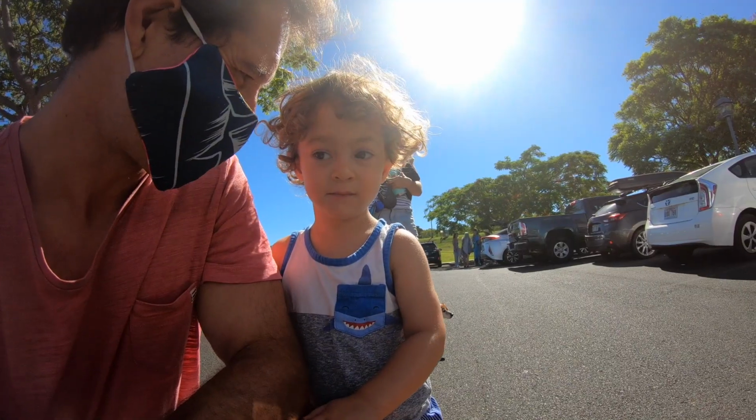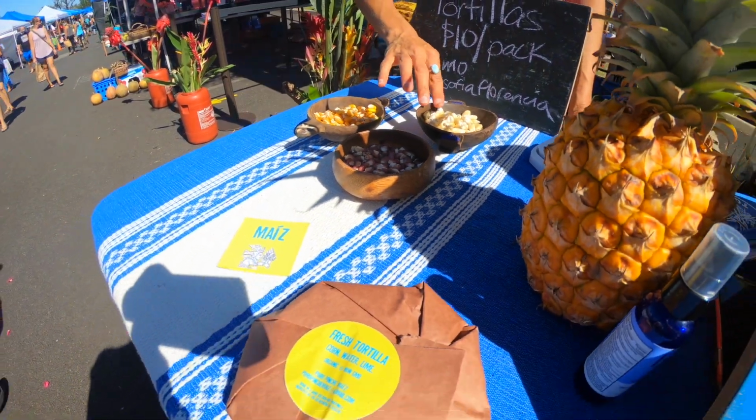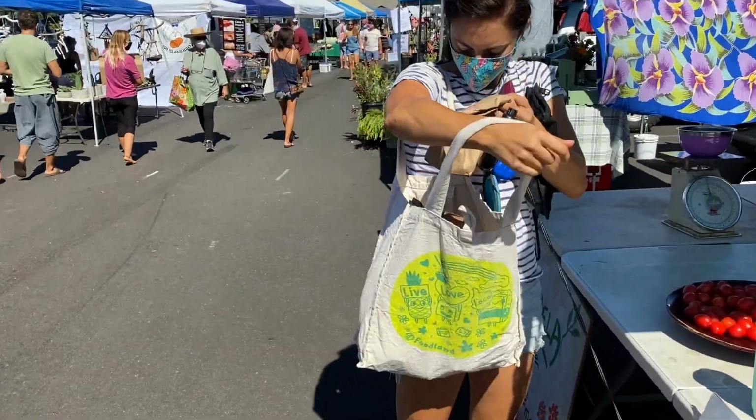You like the ducks? So it's corn from those three? Yeah, this is bolita amarillo, bolita velatobe, and this is chalqueño cremoso. Oh, cool. And then I make everything by hand. This is good. Good run, huh? Yeah.